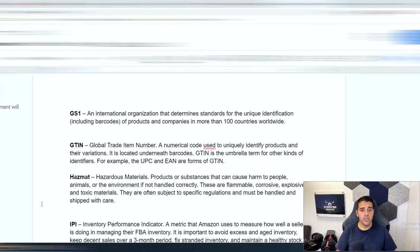GS1, an international organization that determines standards for the unique identification, including barcodes, of products and companies in more than 100 countries worldwide. So GS1 is basically a type of barcode, like a UPC that we'll touch base on later. GTIN, Global Trade Item Number, a numerical code used to uniquely identify products and their variations. It's located underneath barcodes. GTIN is the umbrella term for other kinds of identifiers, for example, the UPC and EAN are forms of GTIN.